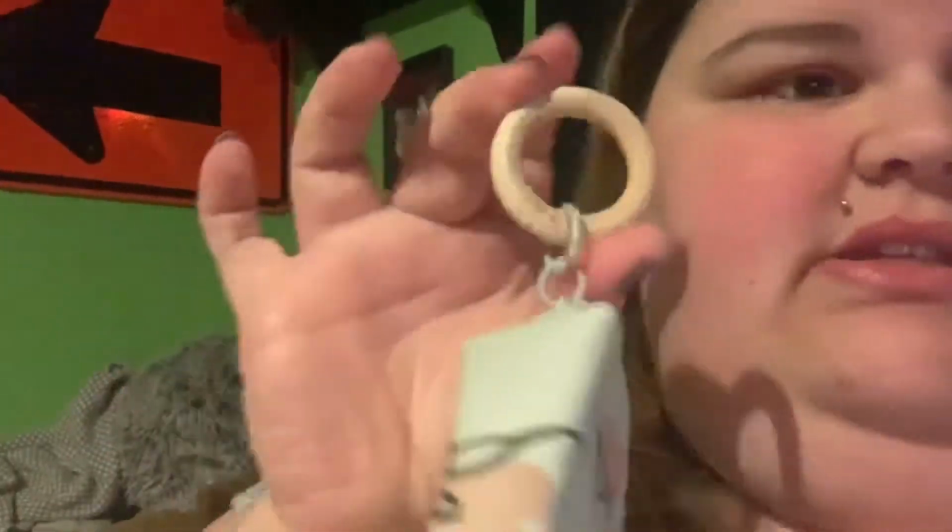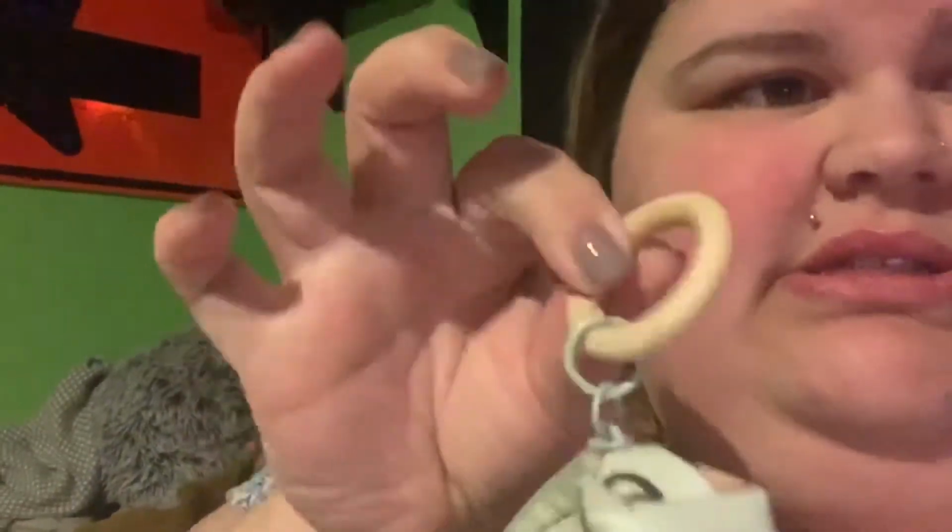The first thing I'll show you is the bag. I'm not a big fan of the bag, but we'll make it work. It's got this right here. If my ferrets see this, it'll be destroyed because it's wood. Or if my dog gets a hold of it, Moose. But it's just a little zip around and it fully zips, which is nice.